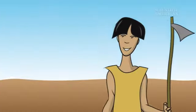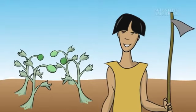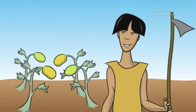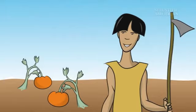That's when people first started domesticating animals and cultivating plants for food. By picking organisms with desirable traits and mating them together over and over again, people were able to mold species to meet their dietary needs.